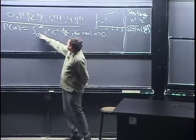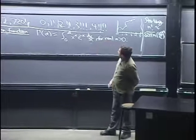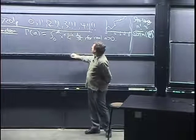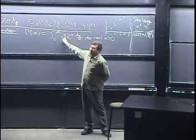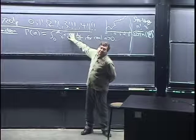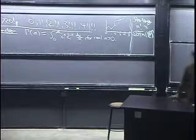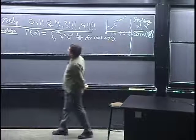You also have to consider what happens when x goes to infinity. Well, when x goes to infinity, e to the minus x is the dominant part. Even if a is 1,000,000, then this would be x to the 999,999, completely irrelevant compared to the e to the minus x, which is exponential decay. So that integral is going to converge. So it exists for any real a greater than 0.